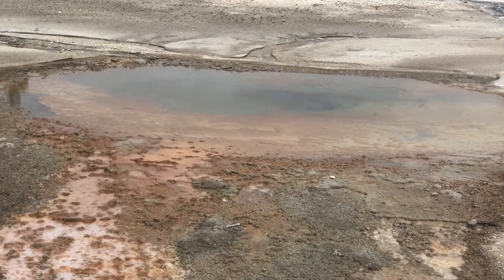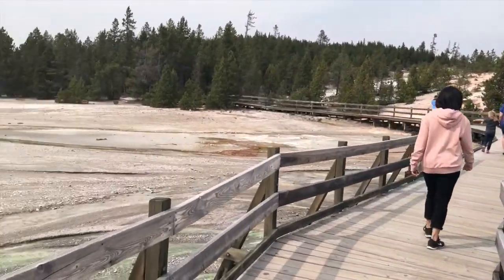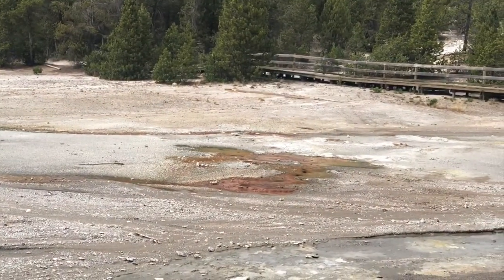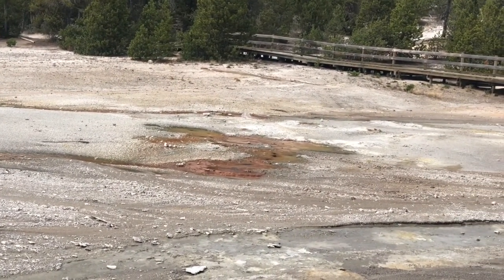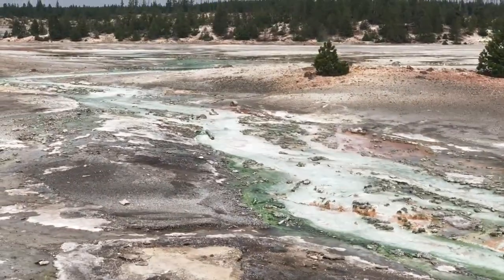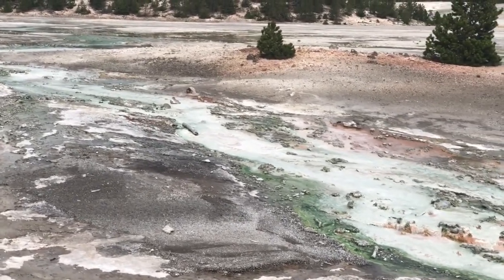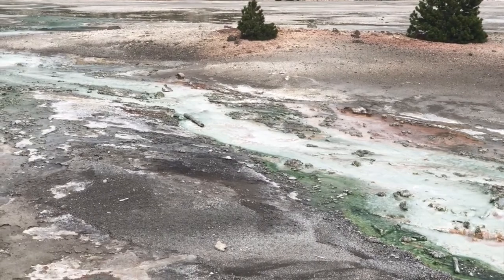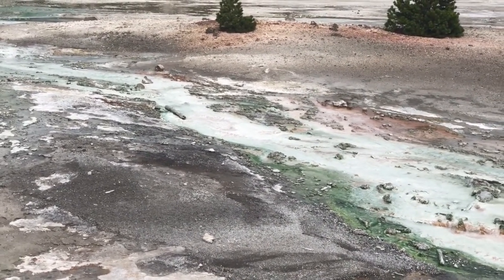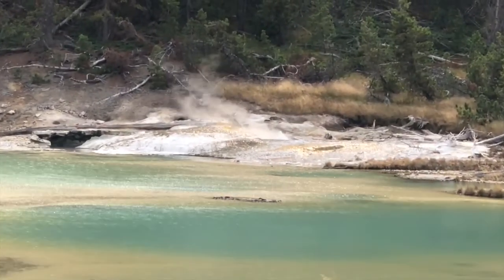See the steam. The oven over there is boiling. There's another quiet one over there, but it's boiling.